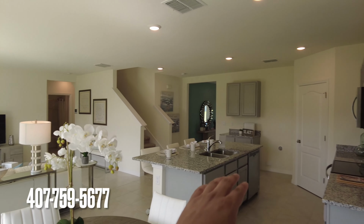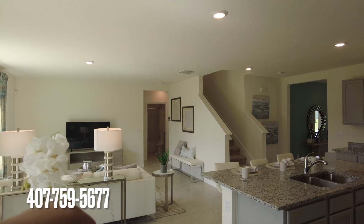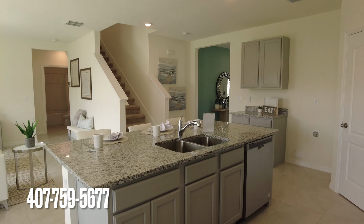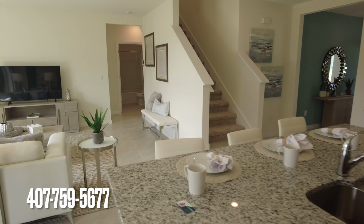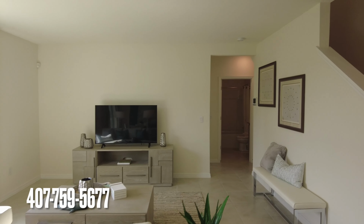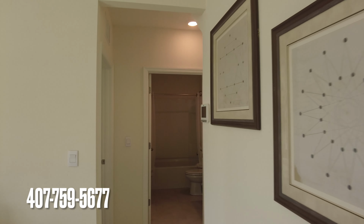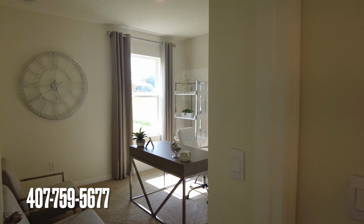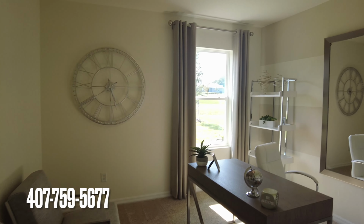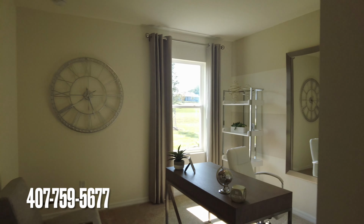So you could be cooking right over there. You've got the TV over there. TV's kind of small, to be honest, but I'll get a bigger one. Beautiful island right in the middle. You guys can have breakfast there. Then right over here, we have your home office or guest bedroom. Pretty nice space. Staging is very nice in that one. Then you have your guest bathroom downstairs.